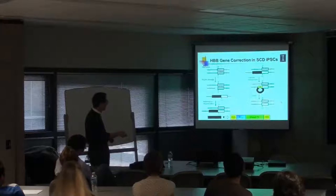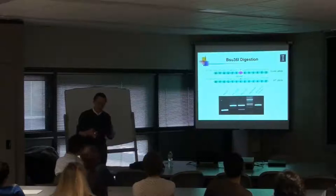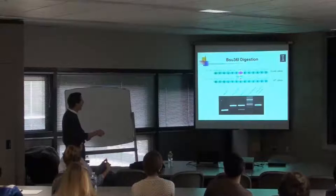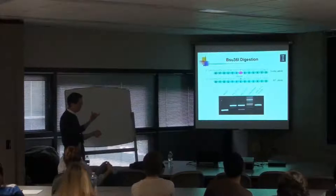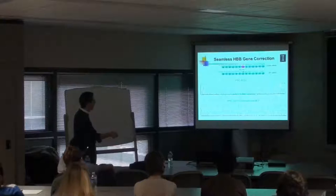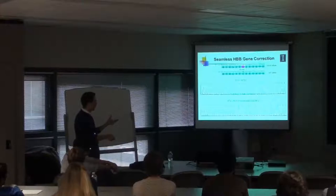We found that 4% of the iPS cells were corrected. We can use restriction digestion to see whether the point mutation was corrected or not, because that mutation happens to be a restriction site, right? So if it's corrected, then you don't have that digestion. And then a more definitive method is DNA sequencing. So we can sequence the genomic DNA, and we found that indeed at that position we have a corrected allele, because there are two alleles, and one is corrected, one is not. So that's why we have a mixture of nucleotides at that position.